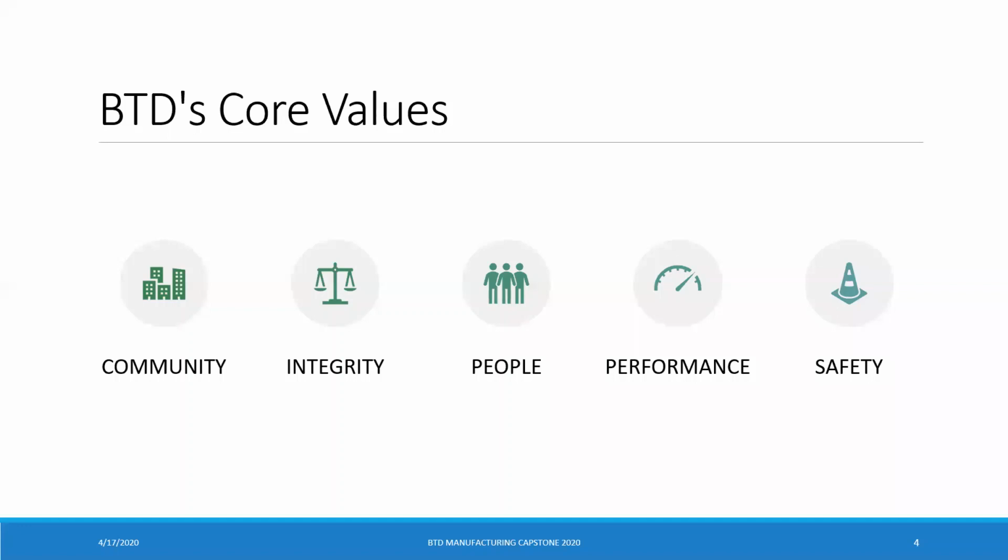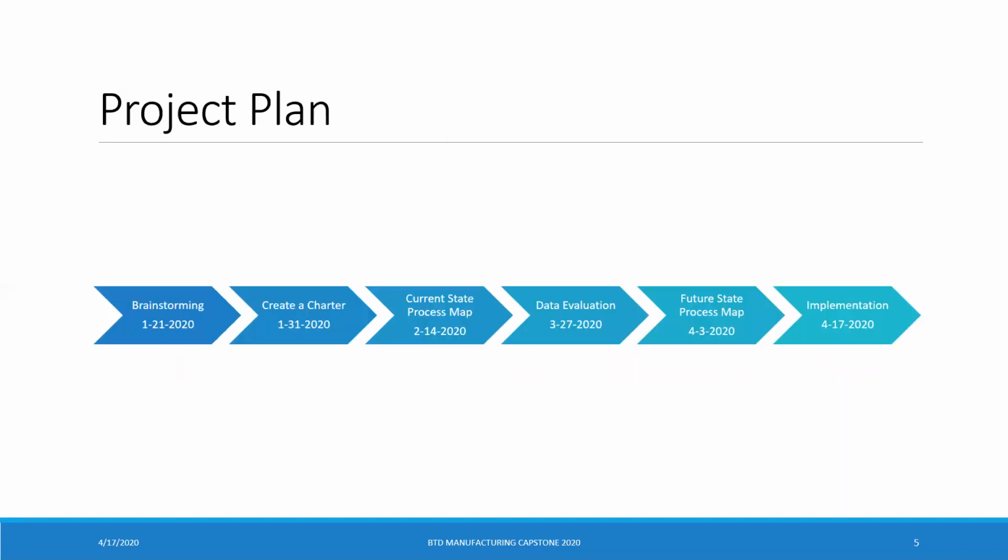So BTD's core values are focused around community, integrity, people, performance, and safety. For our project, we really hit hard on the performance and safety core values. So we laid out our project with this project plan just to give some tentative deadlines for where we wanted our phases to be, just to make sure that we were staying on track throughout the project. This is shown here in our graphic.